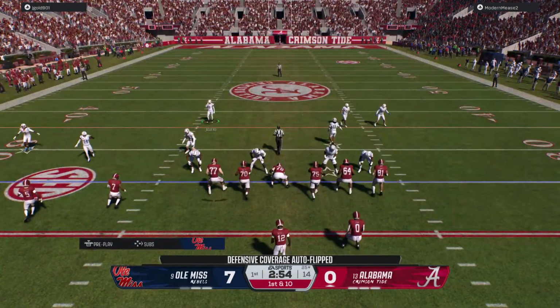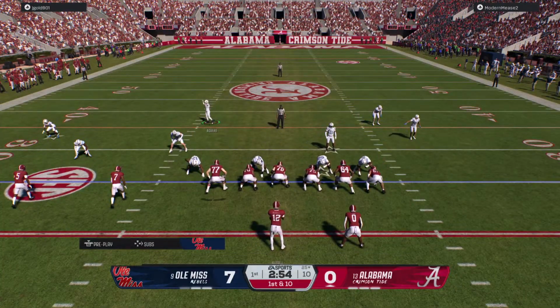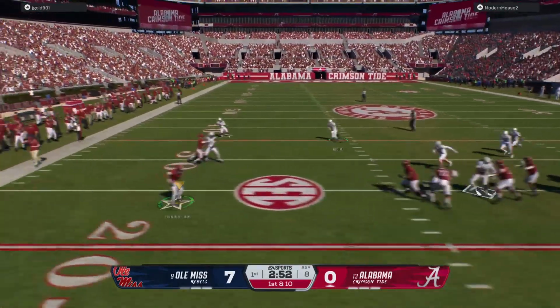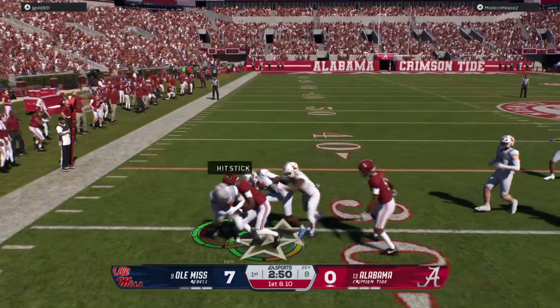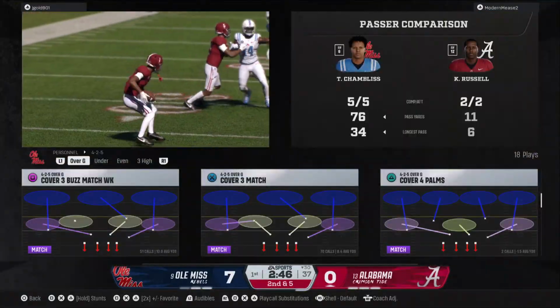Here comes that Alabama offense. They take over down 7-0 and trying to get even on this drive. Makes the quick grab. They got 5 yards on the play, 2nd and 5 coming.